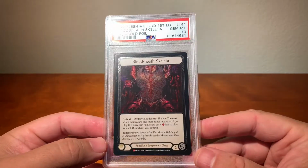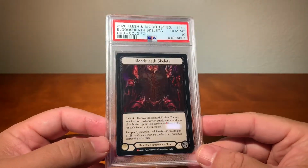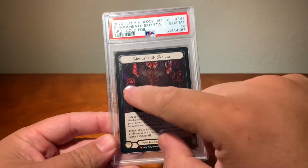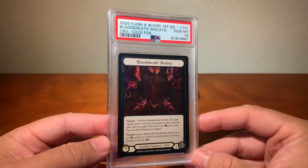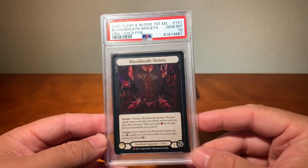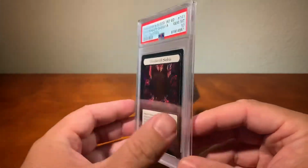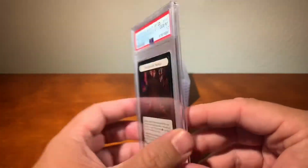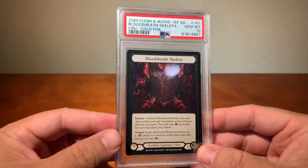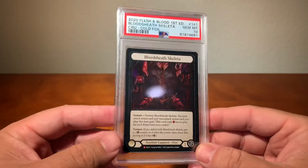All right, so this is cool, man. I can't believe that we got a Gem Mint 10 out of here. I may have to send this one back because there's a little bit of a scuff on the case of this one, but this is a Pop 1. It's the Flesh and Blood, Crucible of War, Blood Sheath, Skeleta, Cold Foil. 10 is huge. Pretty much makes a card that's worth $1,000 and just times that by 5. This is about a $5,000 card staring at us in the face right now.